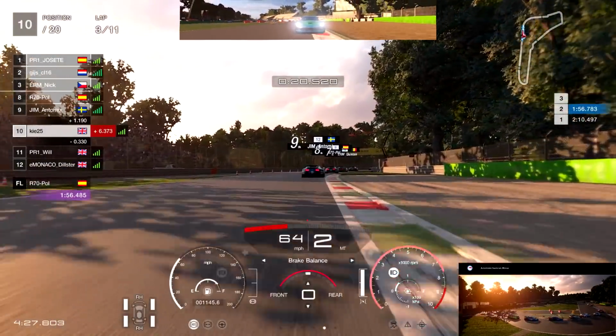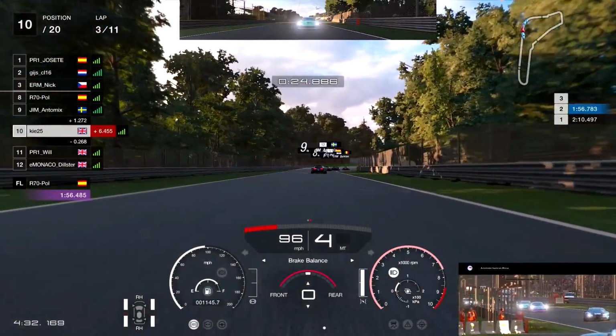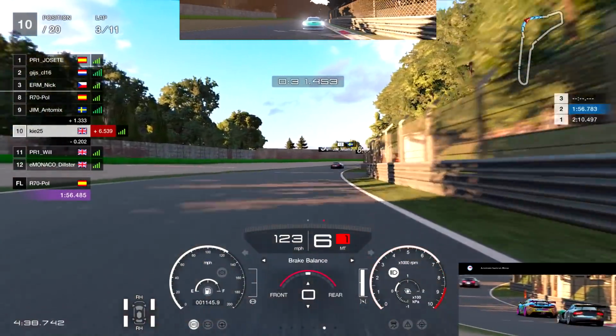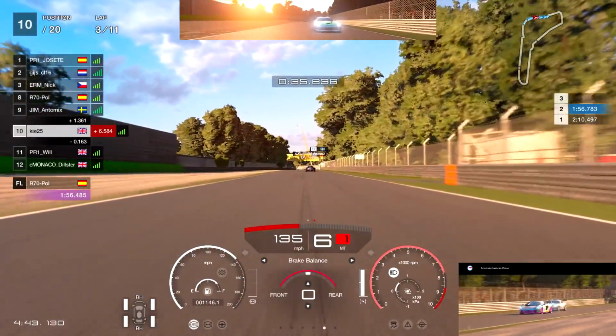And now we have to hunt down Antomics in front of us in that Veyron. So 1 move done, nice simple move, braked nice and late, sorry. Got onto the throttle nice and early, and then yeah, into P10 in this race. And now we're going to have to be cautious that Will doesn't go for a move back into this corner. I wasn't sure that he was going to do it.